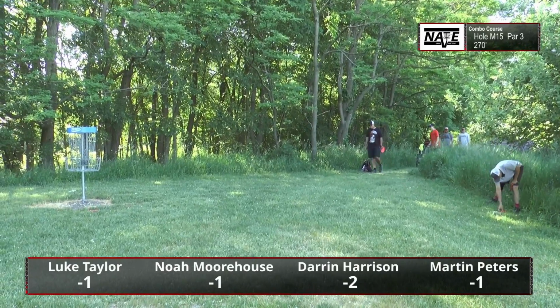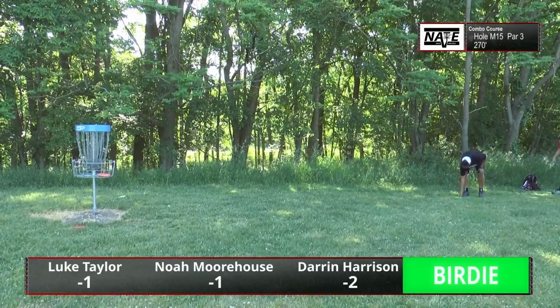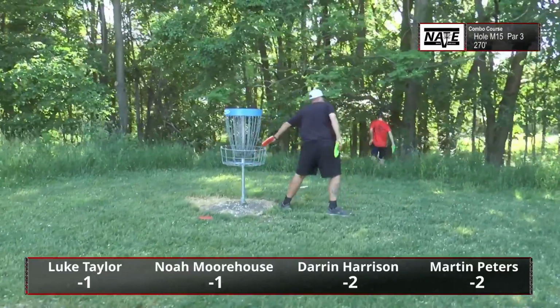One right now. Oh, Darrin just ran out of gas there. Just maybe a half rotation of less spin than he needed. Yeah, I'm sorry. That's Marty wearing the shirt, not Darrin. Yeah. A big long putt for Marty there too.